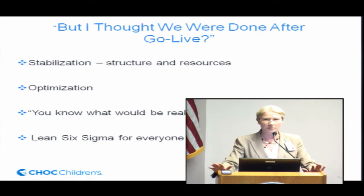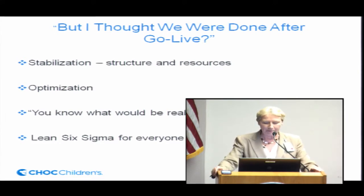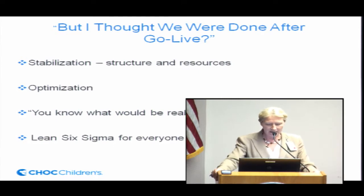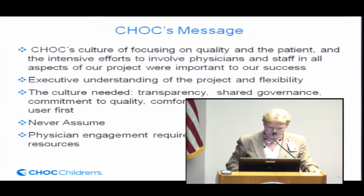There's been lots of money being spent. Physicians, staff, they've been asking for tools, they've been getting them because it's a new building and you're building it. You've got to watch for that, particularly after go live. And Lean Six Sigma for everyone and everything. Try to do Lean if you can. It's a huge project to do Lean on at every level, but we used it quite a bit.